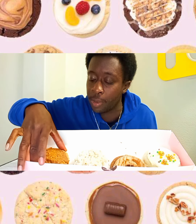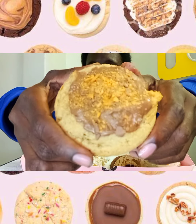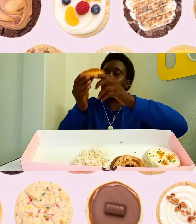Next up, this is the one I was most excited about because I absolutely love Butterfingers. A cookie with creamy peanut butter, melted chocolate, and Butterfinger pieces. Look at that bad boy. So let's see. Don't disappoint.